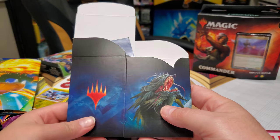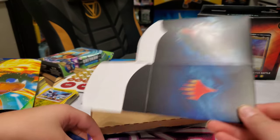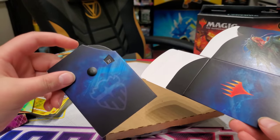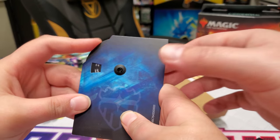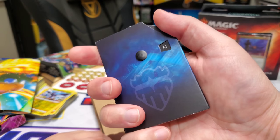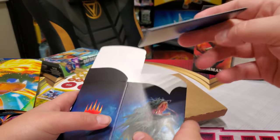I'll let you do it. All right, deck box already looks better than the Pokemon one, I want to say. What is this? Oh, that's your little life counter. Oh, that's cool. Okay, this looks better than the little tokens for Pokemon. How cheap those are. I know this is a little cheap, but it looks better. So that wins.